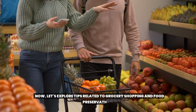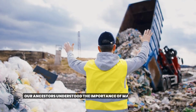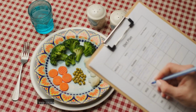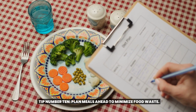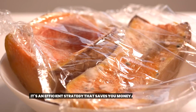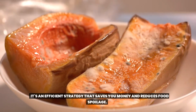Now, let's explore tips related to grocery shopping and food preservation. Our ancestors understood the importance of making the most of their resources and minimizing food waste. Tip number 10, plan meals ahead to minimize food waste. By creating a weekly meal plan, you can ensure that you only buy the ingredients you need and avoid unnecessary purchases. It's an efficient strategy that saves you money and reduces food spoilage.